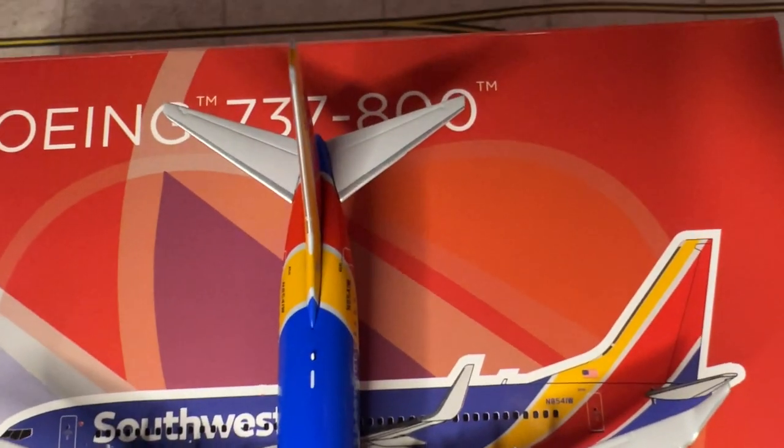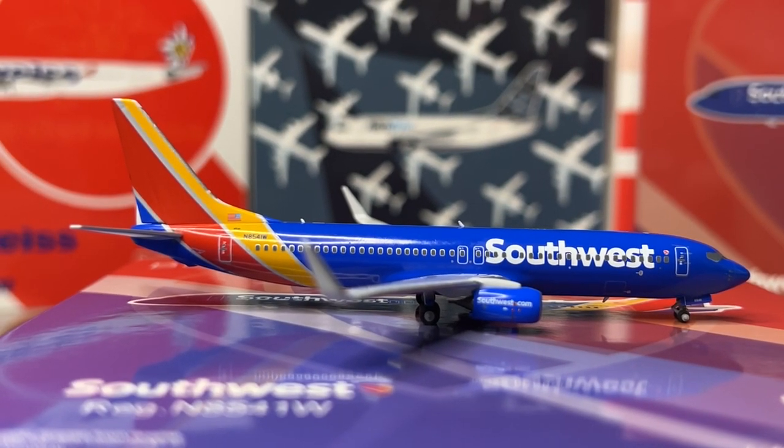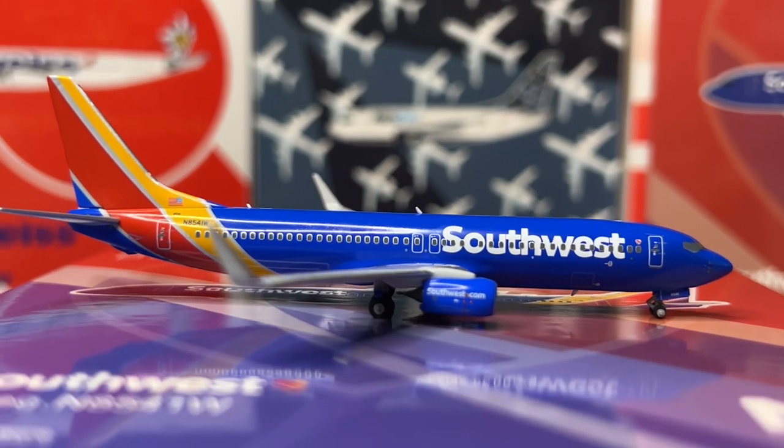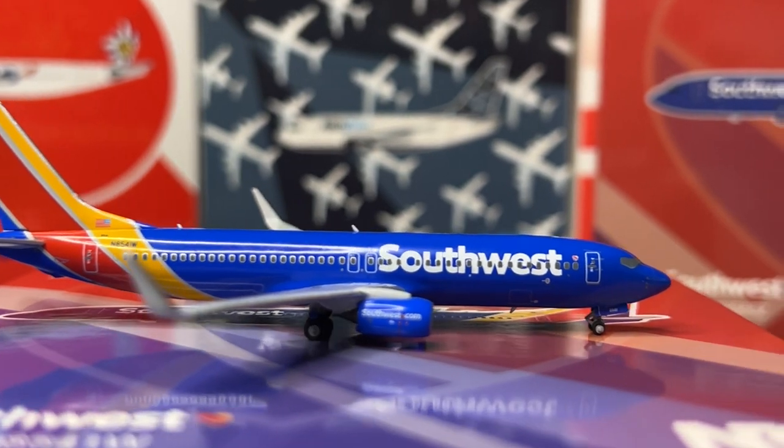And here at the top of the tail, which looks perfect. All right, now moving on to the right side of this beautiful Southwest Boeing 747 Andrew with gray blended winglets. So the right side of this model is the same deal as the left side as our review, but this time has the two bag tools.